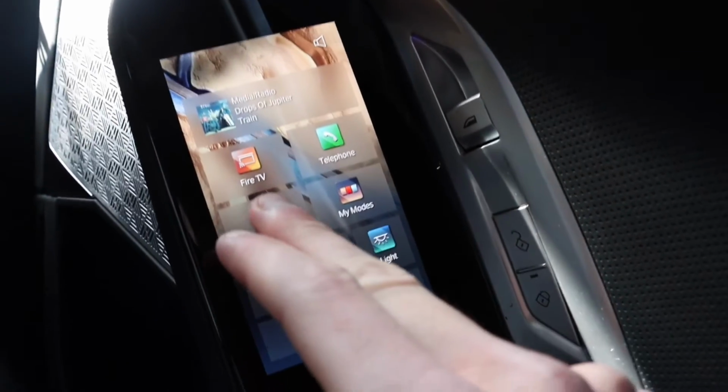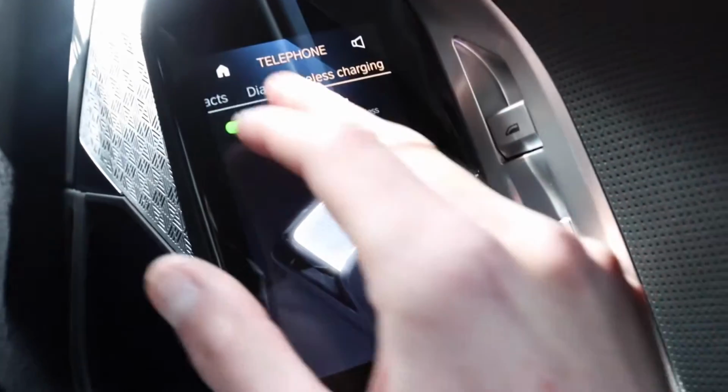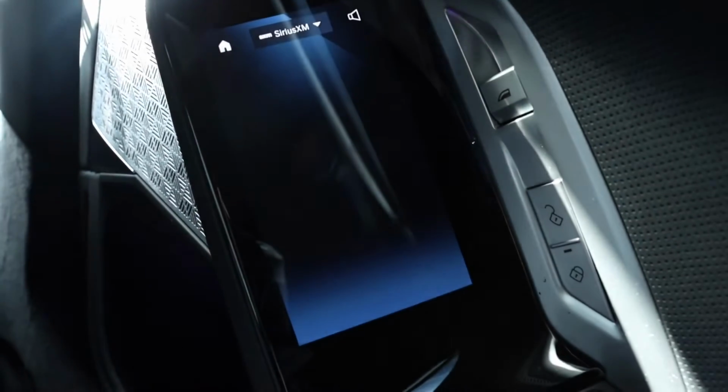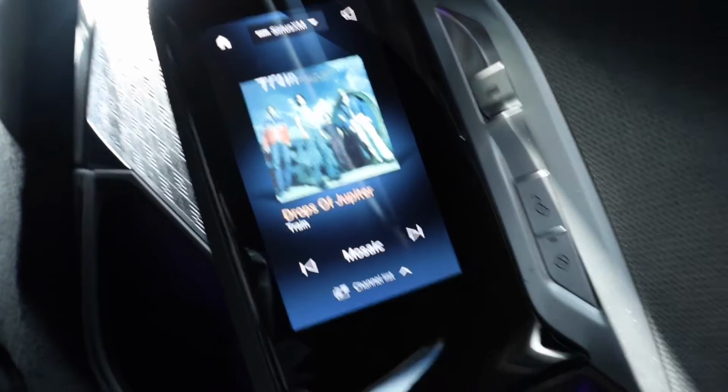We can also go through here to telephone. If you had a phone hooked up, you could go in here, dial your numbers, access your contacts, things like that. And then finally, at the top, you have your media and radio if you wanted to change the radio station, adjust the volume, things like that.